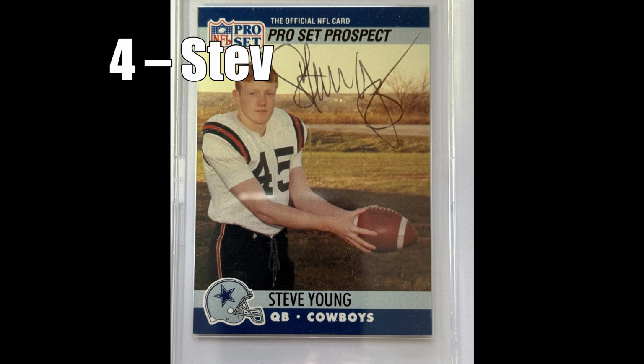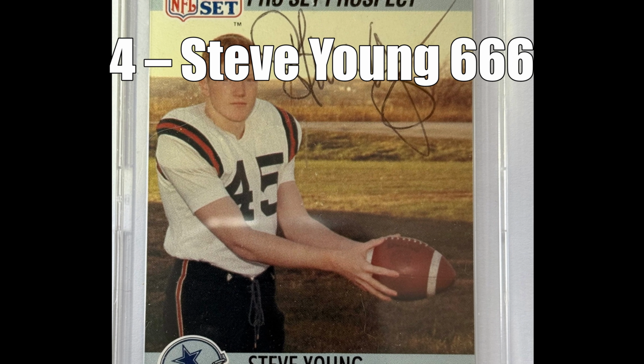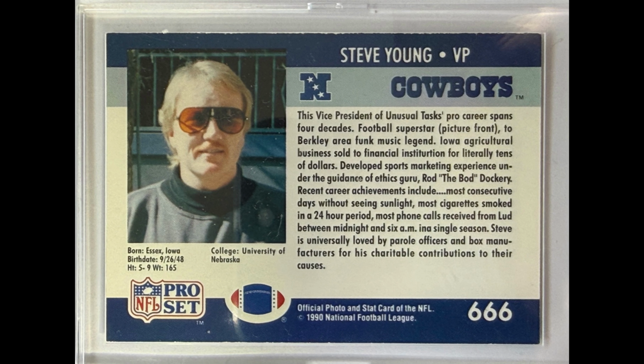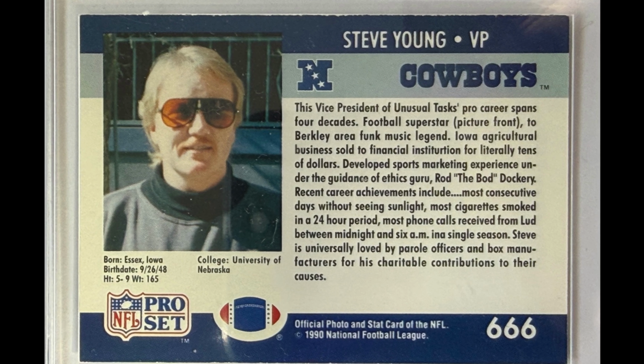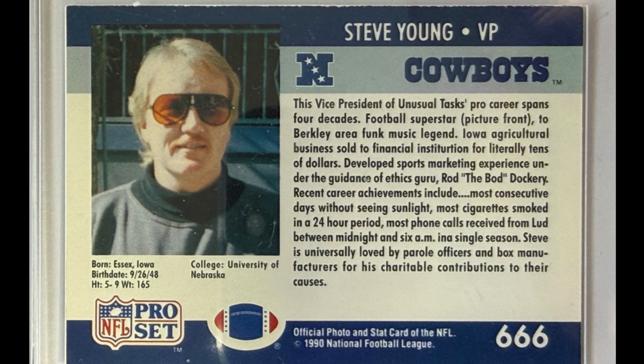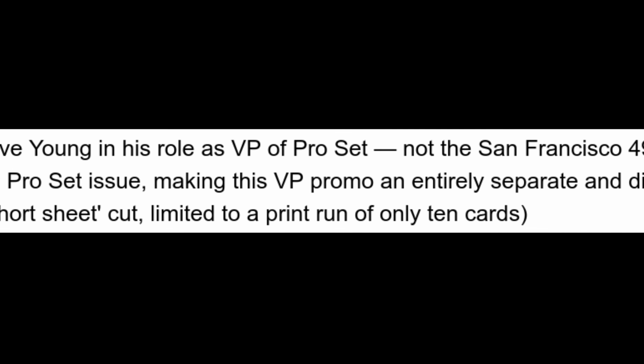Anyway, the next card on this list is one that most of you have probably never heard of. This card is one of the rarest Proset cards of all, so rare that people thought for years that it was only a rumor. Card number 666, what a great number, is for Steve Young, Vice President of Proset, and the biography on the back is pretty sketchy. Rumor has it that the print run might be as low as 10 or even lower.